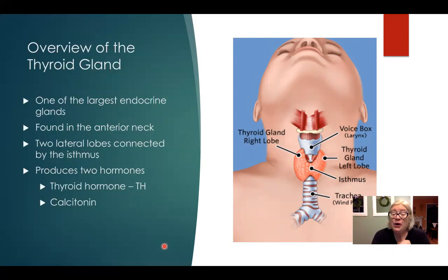So now we're going to move to our next major endocrine gland, and that's our thyroid. Our thyroid is located right here in our neck. It's going to actually lay right below our larynx, which is our voice box. So it's right here in the neck, and I think it really kind of looks like a bow tie, because there's this kind of center that's kind of pinched in, and then there's these two lobes, or larger portions, to either side. So the thyroid gland is one of the largest endocrine glands.